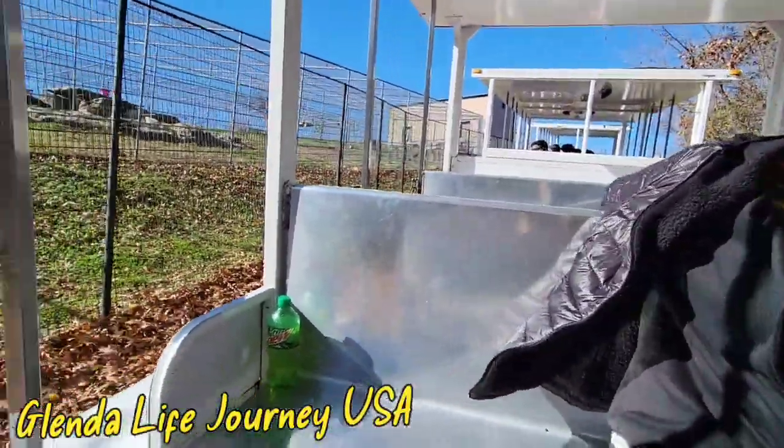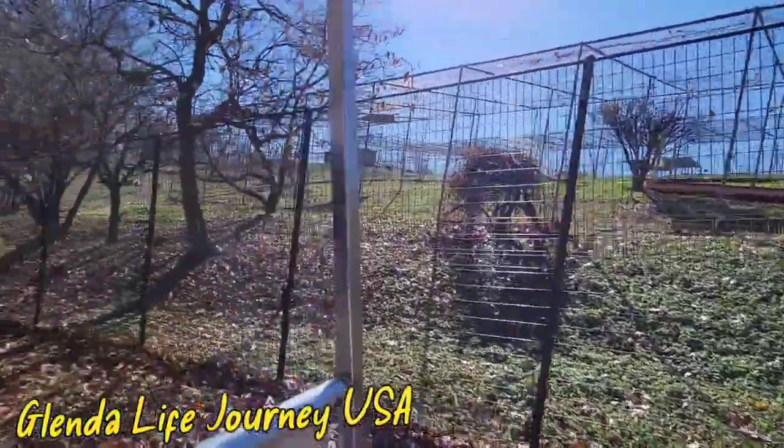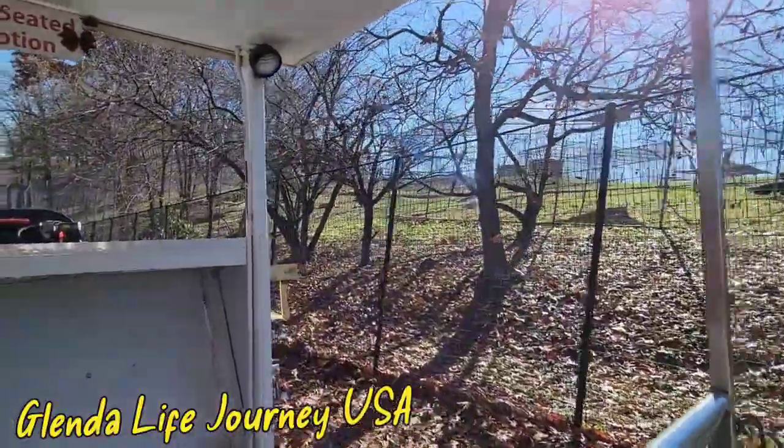The animals may be a lot smaller, but they still do not make very good pets. They are still predators. Predators, not pets. We're going to move a little bit further up.